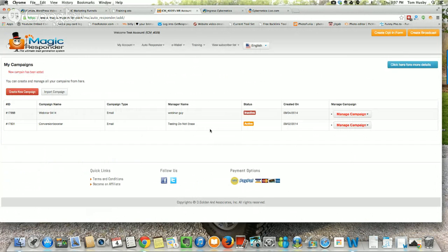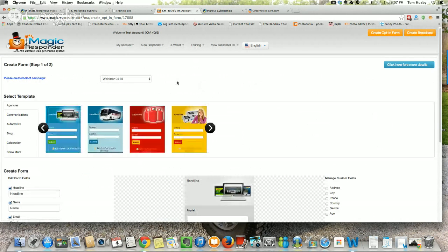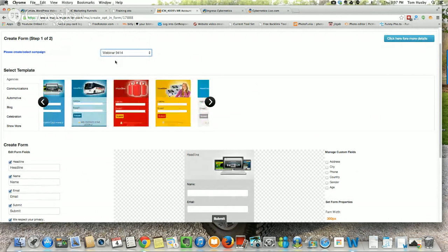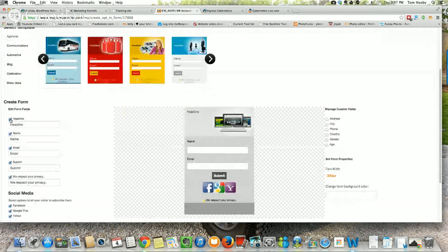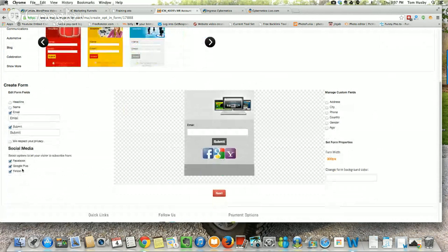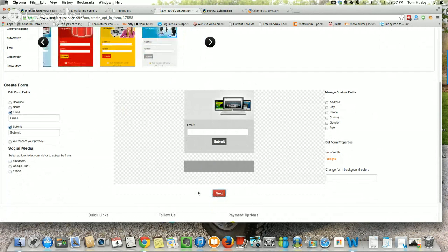All right, we kind of covered a lot of that before, so next thing we're going to do is do a form, right? And I'm going fast through this part because we just did a magic responder training a while back on how to set up that part. So I'm going to go over here and click Create Opt-in Form, right? So I'm going to get that part done. Campaign is going to be this campaign here, which is webinar 9414. And we're going to make a basic form because we're using IC lead pages, right? I'm just going to do email, taking everything else off and leaving it clean, all right? Go from there.